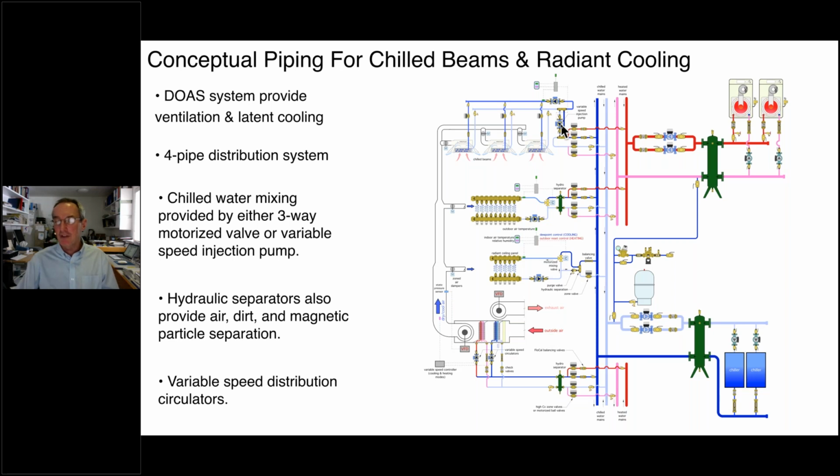Pretty much any mixing that we would use in heating could potentially be used, probably with the exception of 4-way valves. We really don't need a 4-way mixing valve here. But a 3-way motorized valve could be substituted, and I just want to point that out. We do show it down here. I'm purposely trying to show a variety of different hardware here.